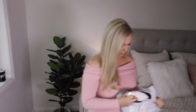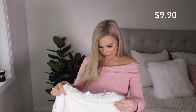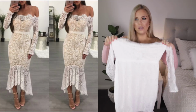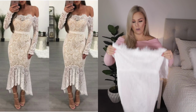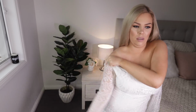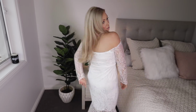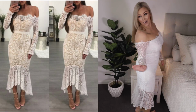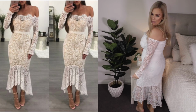So, the first one we have is from Mr. Wang. So we've got a nice white lacy number. Oh yeah, cute. Oh, this is really cute. Okay, so it is this lacy number with like a fishtail bottom off the sleeve. Okay, so let me just put these sleeves on. Okay, so this is in an XL. Now I do want to make note that there's no zips. It's just kind of slip it on. I have black underwear on. Don't mind that. So yeah, this is what it looks like.